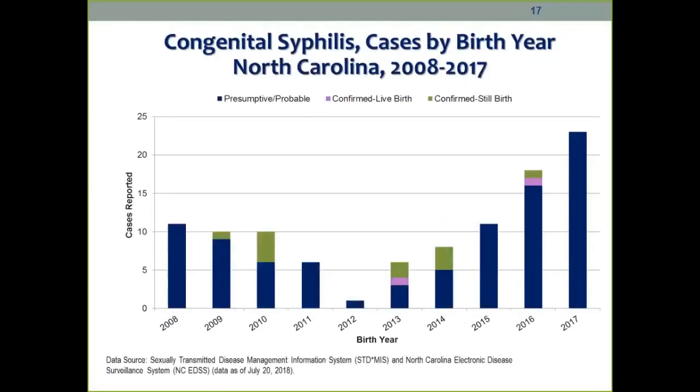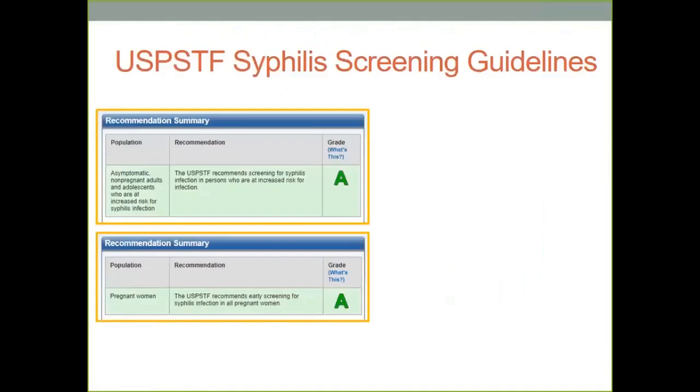So these are the cases of congenital syphilis in North Carolina with the same pattern that tracks what we see nationally since 2013. You'll notice that a lot of these are presumptive and probable, meaning that the diagnosis was made late or the woman may have been treated late in pregnancy, not necessarily that the infant was symptomatic or had actual evidence of congenital syphilis.